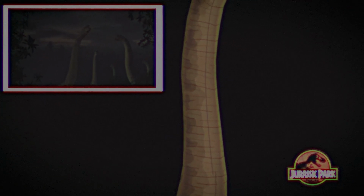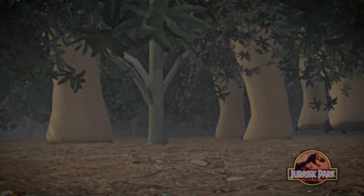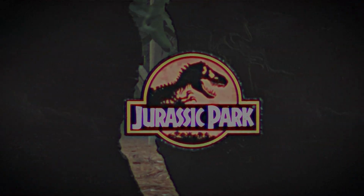Despite its size, Brachiosaurus was surprisingly agile, able to move quickly on its four massive legs. It had a powerful stride that allowed it to cover great distances with ease.